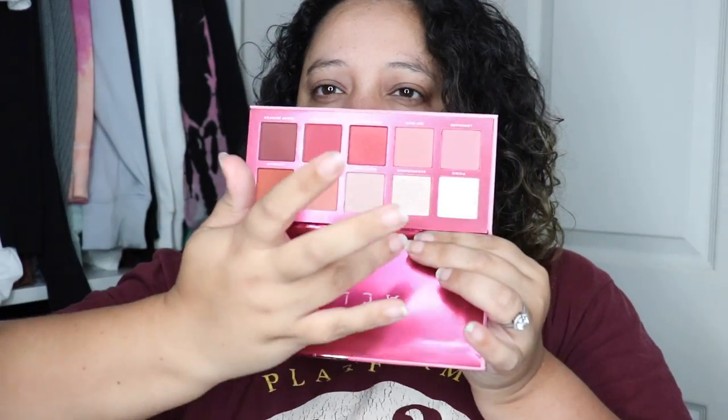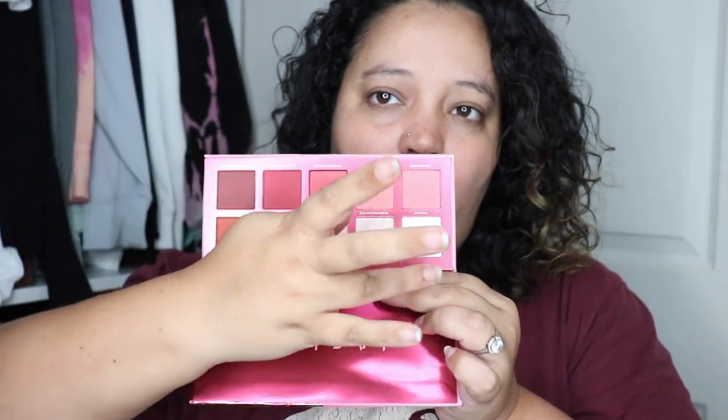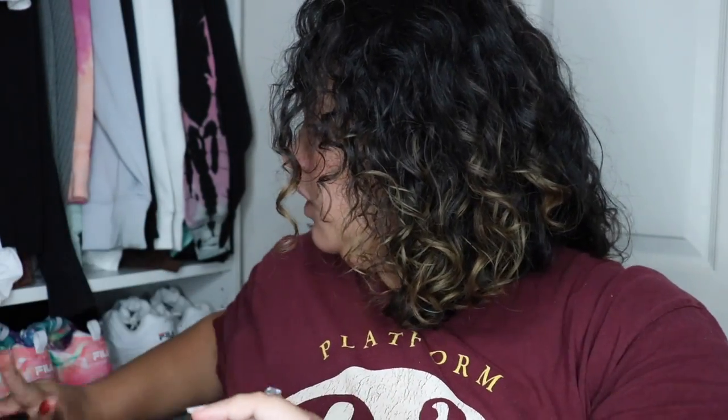Let's do a dark one, Berry Whipped. So I swatched Picnic Pie, then I swatched Fresh Picked, and then I swatched Berry Whipped. So a light matte, a dark matte, and a shimmer. You have two shimmers in here, Sugar Coated, which is like a champagne shimmer, and then Fresh Picked. And then you have a white, and then some light and dark mattes throughout. So let's swatch them on our hands and see what we get.